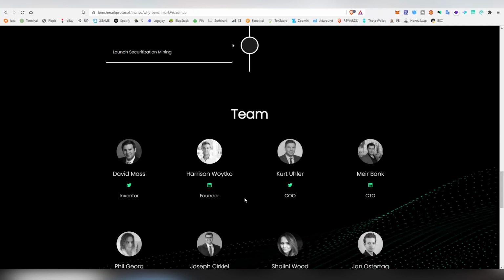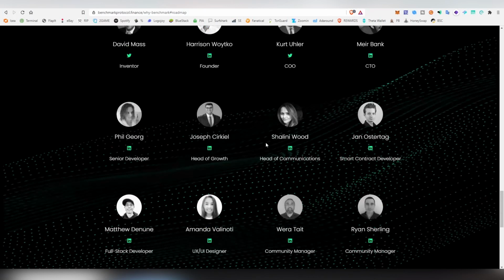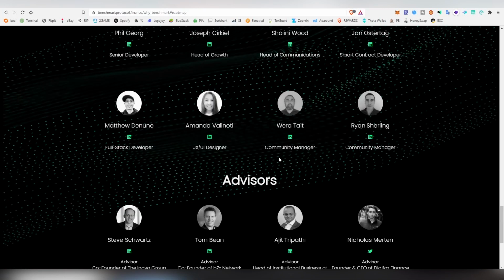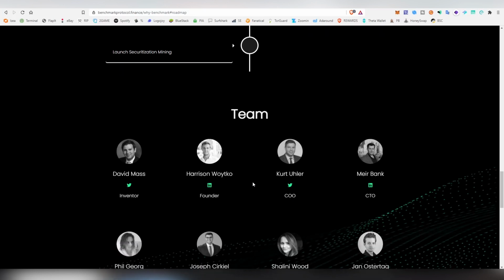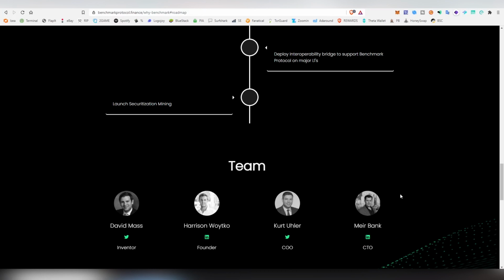The team seems to be pretty big here, and all have LinkedIn profiles. We have 12 people here plus 4 advisors. That is a big team. So when you have a lot of developers, we can expect pretty fast development speed and delivery on those goals and updates. I mean, it's currently working already. The base idea is already there.